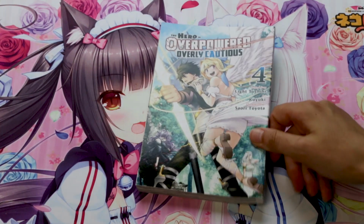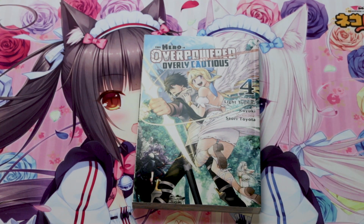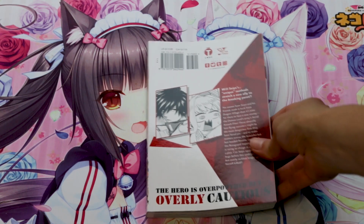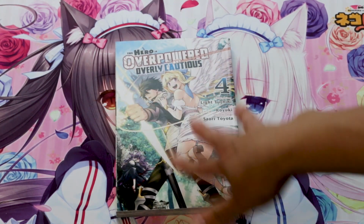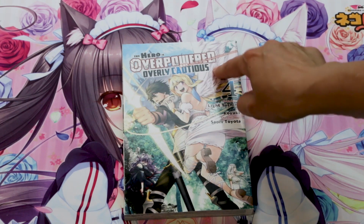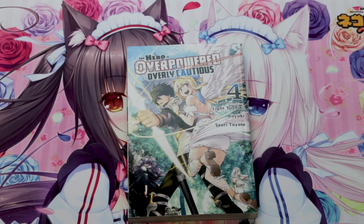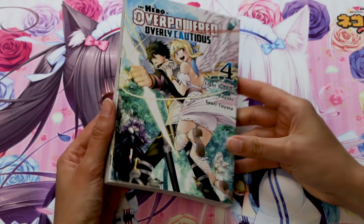And I waited forever for the 4th volume of The Hero is Overpowered but Overly Cautious. It's such a fun read. It's hilarious in a lot of ways and also dark in a lot of ways. If you like isekais, if you like more the fun side of isekais, here's not harem, so no harem in this one. I love his character, he is exactly like the title says. She is a little bit stupid, but also really lovable. And I'm so happy that the 4th volume finally came out.